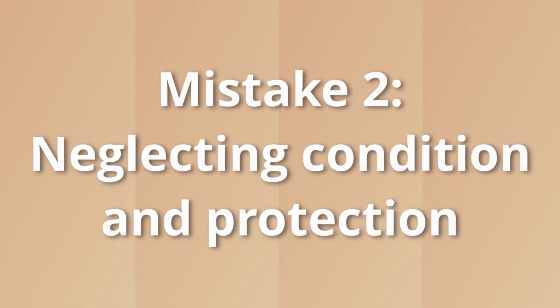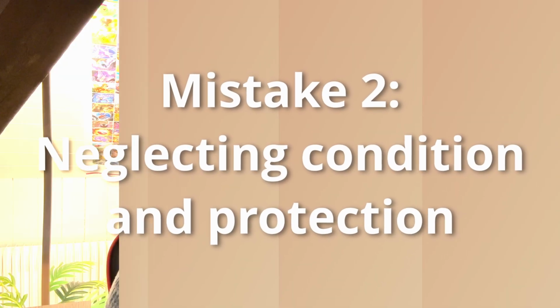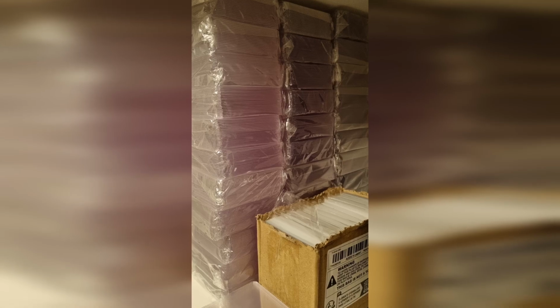Mistake number 2 is neglecting condition and protection. I still regret how many cards I ruined just by being careless. No sleeves, no binder used. I just stacked them in a box in the beginning, and yeah, that's obviously not so good.